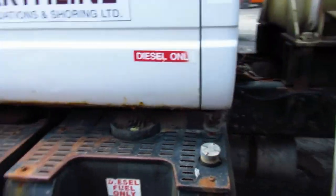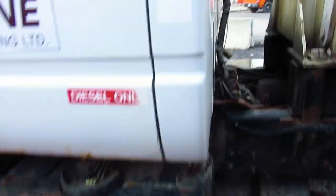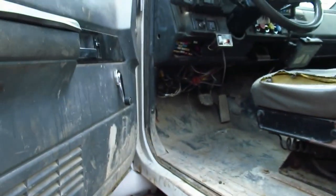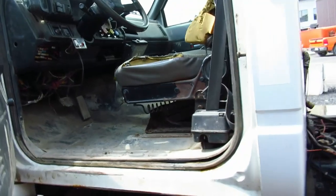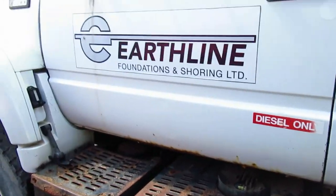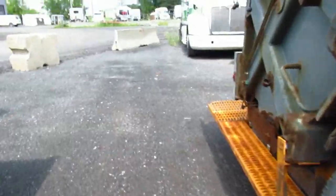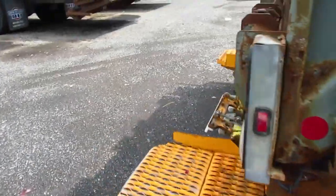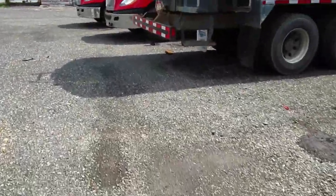Earthline, foundations and shoring. Where the hell is this truck from? It's in English. Wow. Is it open? Hey, Julian, this truck's got writing on it in English. See? That's weird, eh? Did you find the year? Nope. Let me try to find it for you. No, I don't think so. I can't find the year because I think that paper was all ripped up. I can see nothing on that paper.